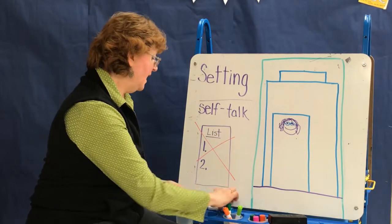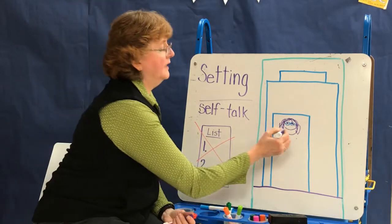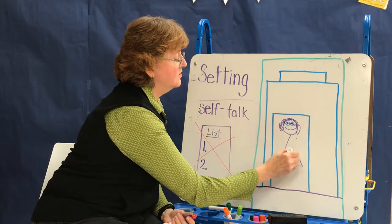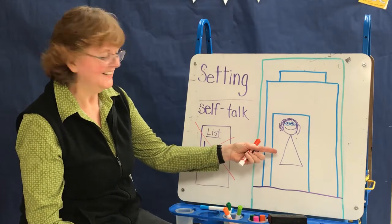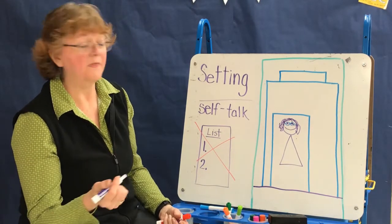So here I am. I'm going to the store, and I'm not going to use an oval for my body, not a curved shape. I'm going to use a straight-sided shape. Do you know that shape? Try and think about it. It's a triangle. And I'm using a triangle today because I was wearing a dress on that day.